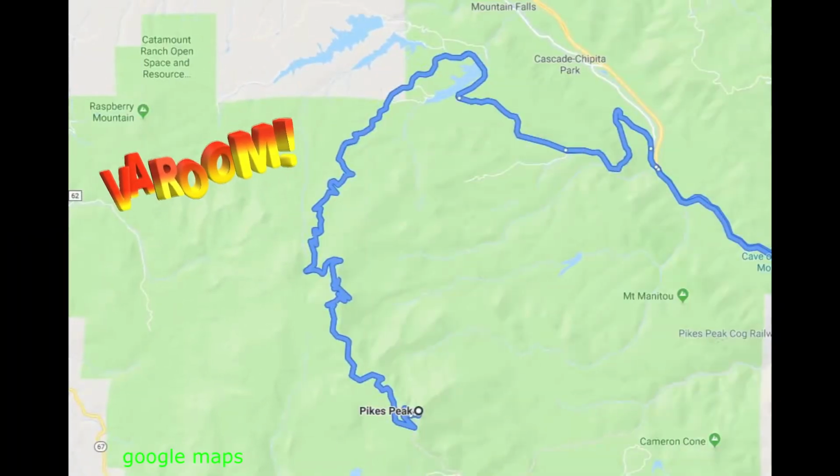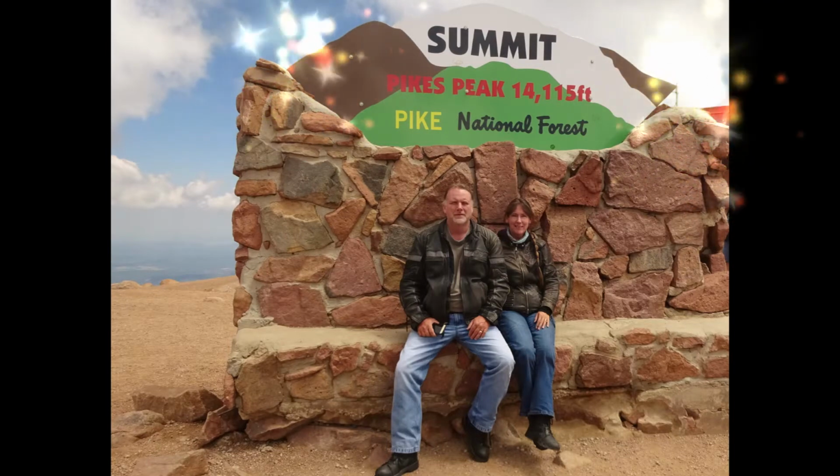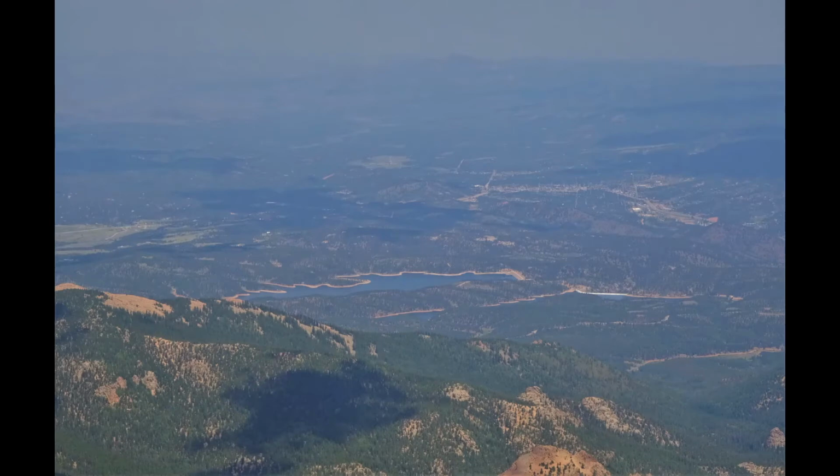Got up early the next morning to ride up Pikes Peak. Here we are at the summit. The summit parking lot gets filled up, but there is room for bikes. If the car spaces run out, there is a second parking lot down the hill a bit. You'll park there and take a bus to the summit. Both parking lots are dirt.